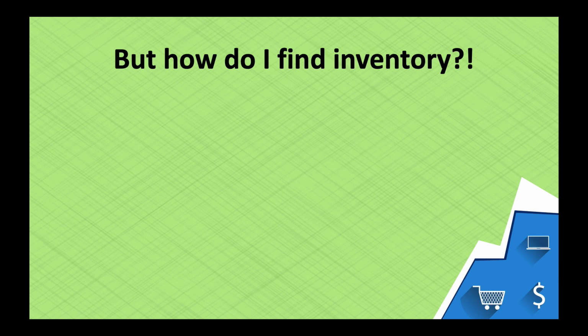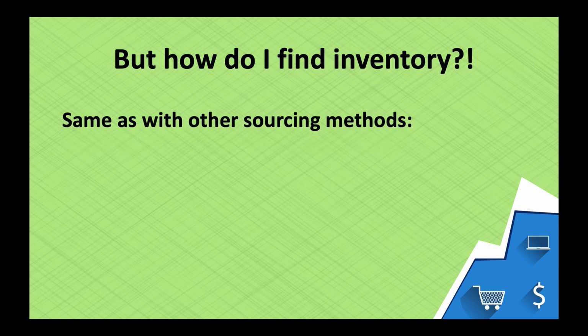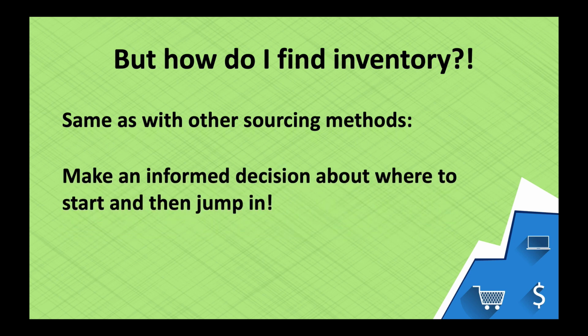The answer to that question really comes down to the same as with any other sourcing method. You have to look at what the different options are, what other people are doing, what different ways other people have proven that they can find inventory and make profits, and then analyze those options, make an informed decision about where you're going to start, and then just jump in and start doing it. There's not really any one tried and true, this is the best way to find online inventory. There are several different methods that we've noticed over time.